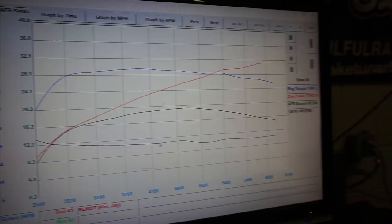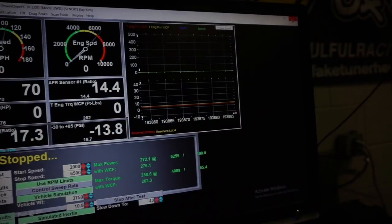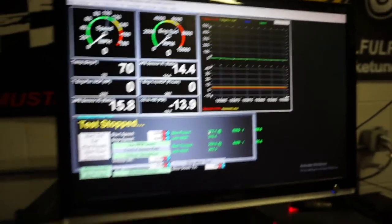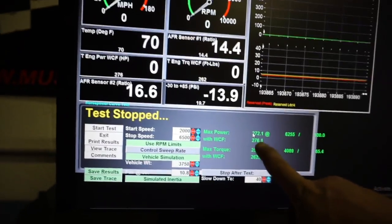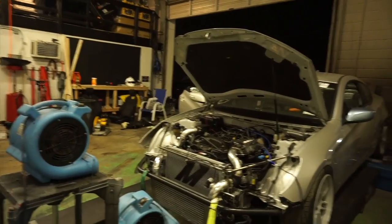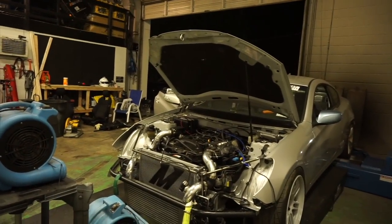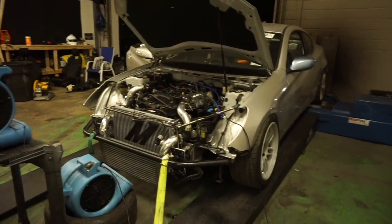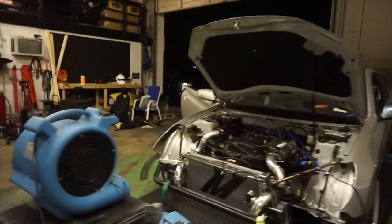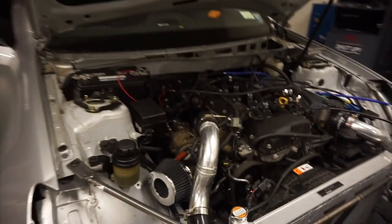Is it safe? I don't know, because this is already about 320, probably on the Dynojet. But that's exactly what I'm looking for. Almost the same horsepower and torque, just a linear curve. So I'm gonna have all the power at any RPM. I just get on it and I'll have the power. So yeah, not bad for just a stock turbo and modified wastegate. Sounds mean too.